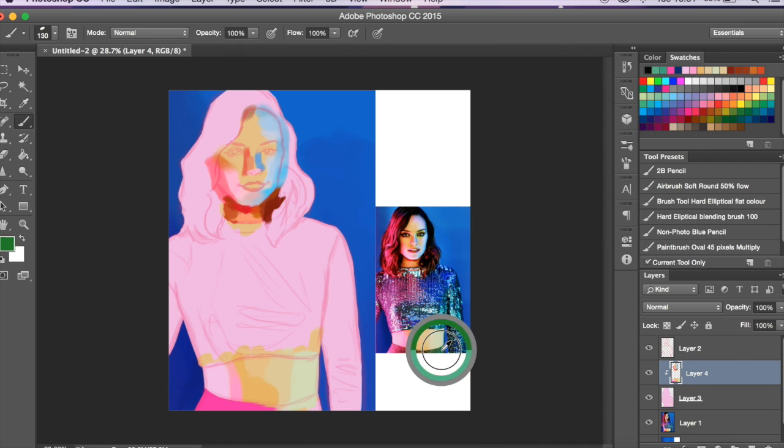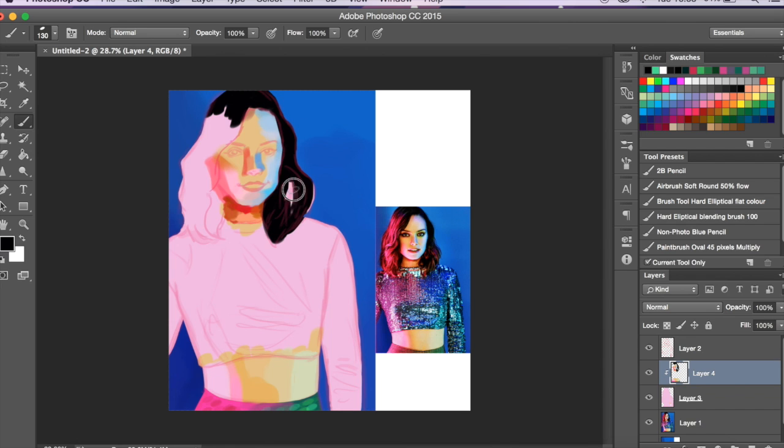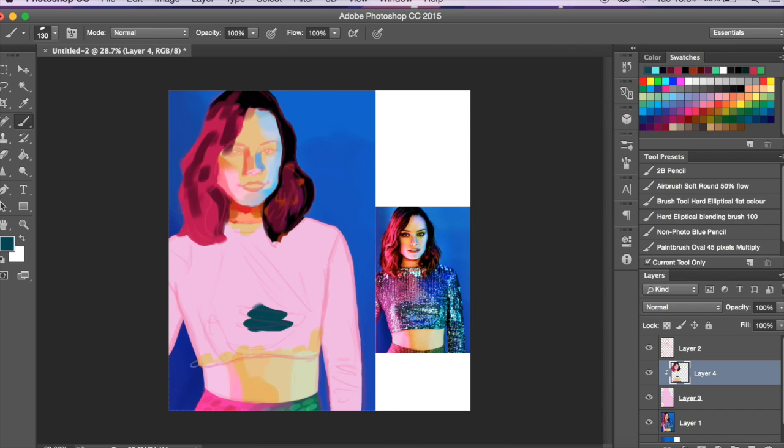But at first, what you're seeing here is I was being a bit more painterly, I was blending a bit more, but I decided that I would prefer to do it a different way, so you'll see that in the video. I was really pleased with how this turned out.